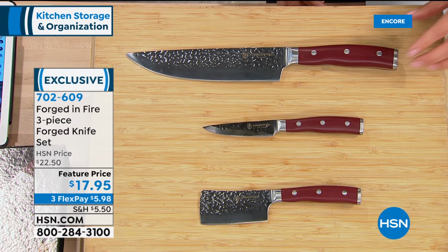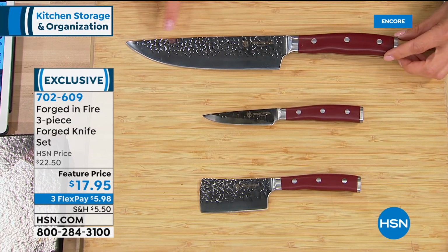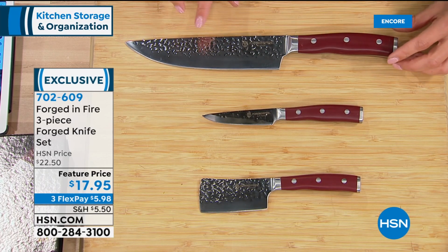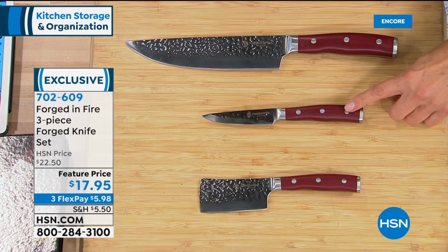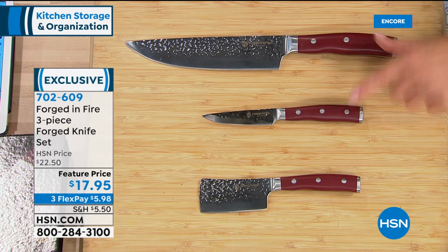You are getting the 8-inch chef knife that you see here. All of them have the amazing French tip. They all have the full tang, so the metal goes all the way through the handle. And they all are hand hammered. They have that beautiful dimpled finish. We'll talk about why you want that. Beautifully balanced. There's your 8-inch chef knife. Here's your 3.5-inch paring knife. So everything you need for all utility cuts at home.